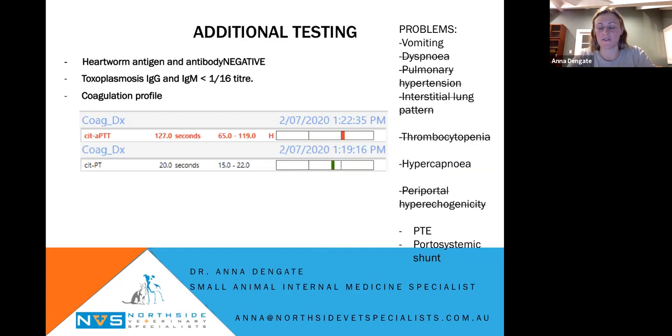kind of factor deficiencies such as factor 12 deficiency, which actually can cause hypercoagulability in cats. But in cats with factor 12 deficiency, quite common in purebred cats, they have quite a profoundly elevated APTT. And Jake had a mildly elevated APTT, which we see quite commonly, unfortunately, with the in-house coag profile. This wasn't profound enough. I think this is probably due to consumptive coagulopathy associated with his PTE rather than a factor 12 deficiency.